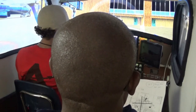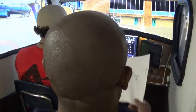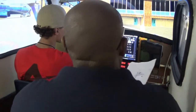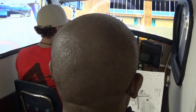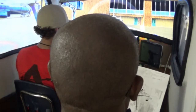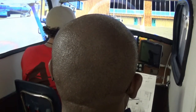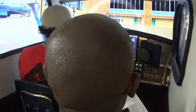on the comm, destination, where you want to go. You got nav side and you got the comm side. This is the comm and this is the nav bottom. 121.25. Hit enter. Okay, now switch it over. You can do it there or you can do it there. Hit the top one. I think it's the top one on there.